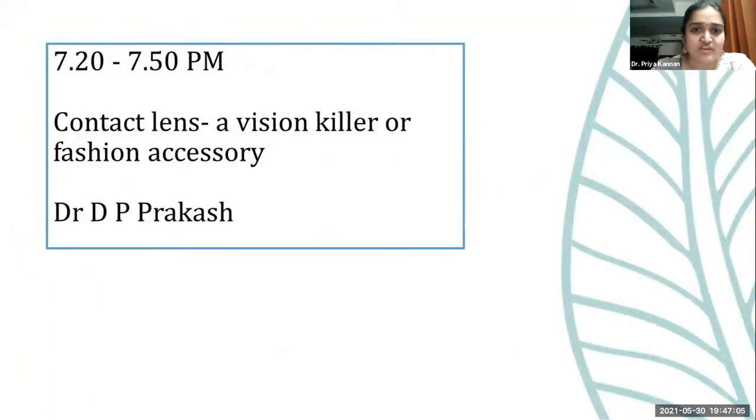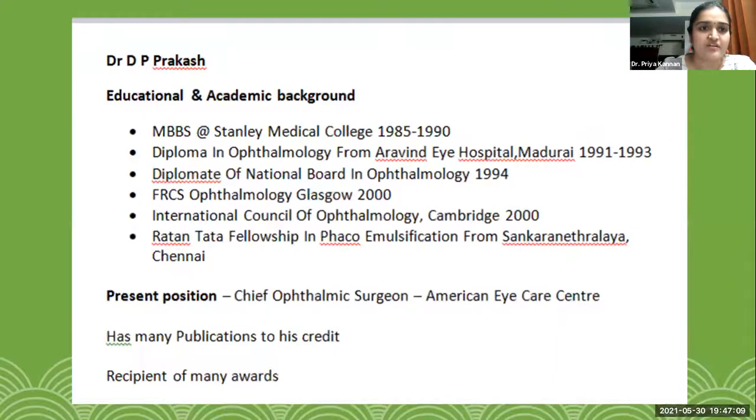Contact lens, a vision killer or a fashion accessory, by Dr. D P Prakash. Dr. D P Prakash completed his MBBS from Stanley in 1990.